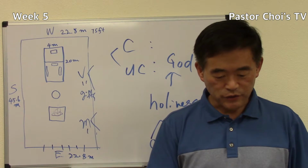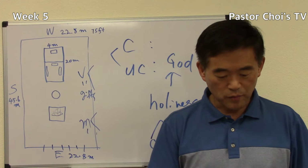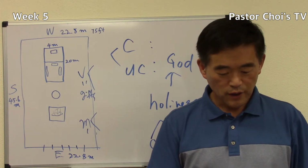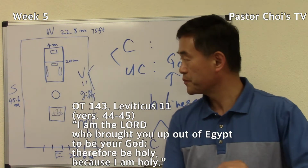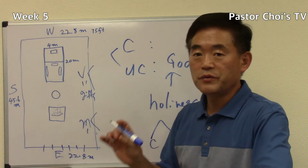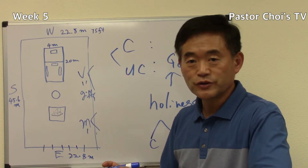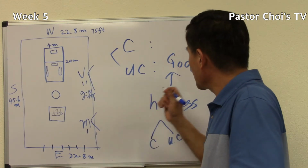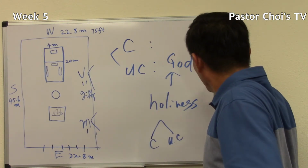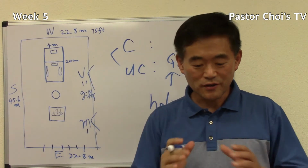Do not make yourselves unclean by any creature that moves about on the ground. I am the Lord who brought you up out of Egypt to be your God. Therefore, be holy, because I am holy. God wants to be with people. That's why He chose the Israelites. So because God is holy, they must be holy, and they could be together.